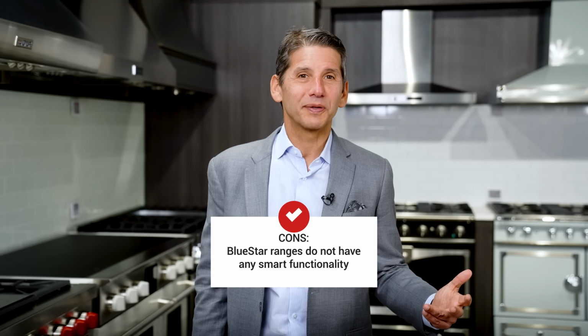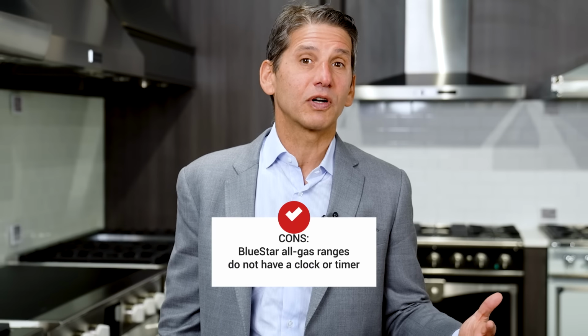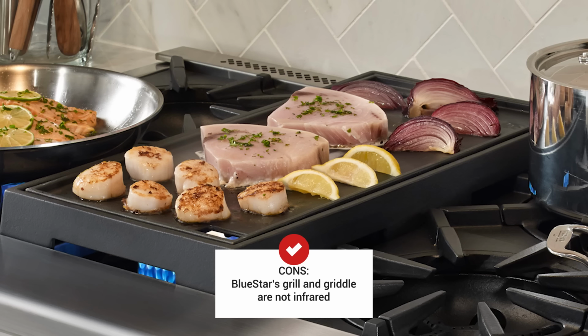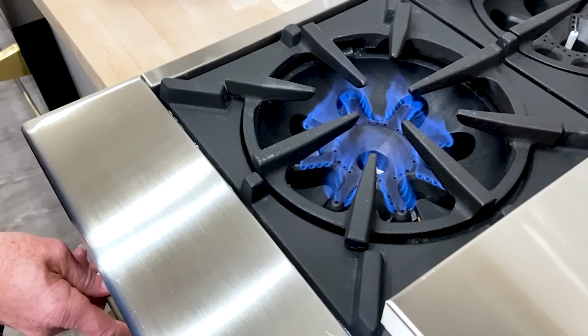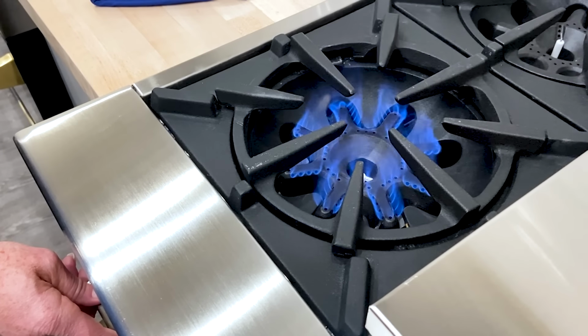The R&B has just regular convection instead of the pure convection. However, BlueStar does have limitations, with no smart functionality on any series and not even a clock and timer on the all-gas models. BlueStar also has a regular grill and griddle instead of the better directed heat of infrared, like some of the other brands. In all gas, the burners are not sealed, which can be good because you can detach the grates and cooktop components and clean them at the sink, but if you spill a lot, you have to clean under the burners, unlike a sealed burner. But if you want cleanability and technology, look at this next range.